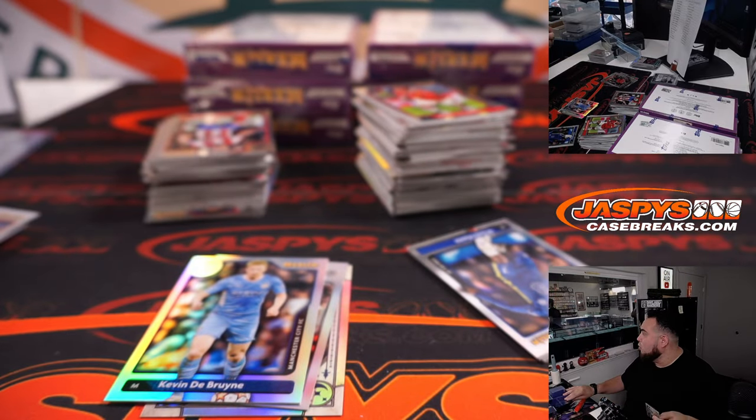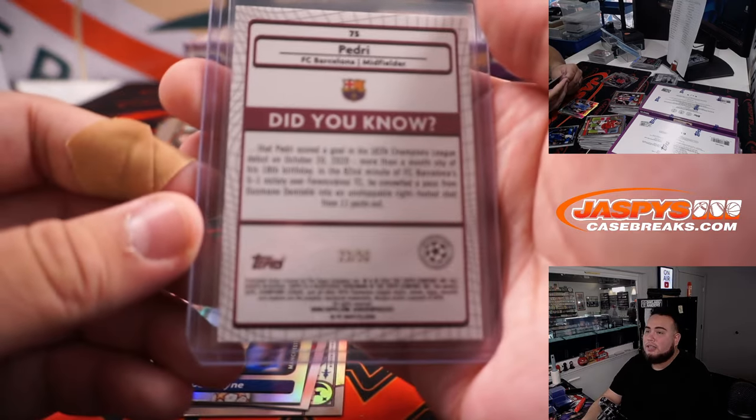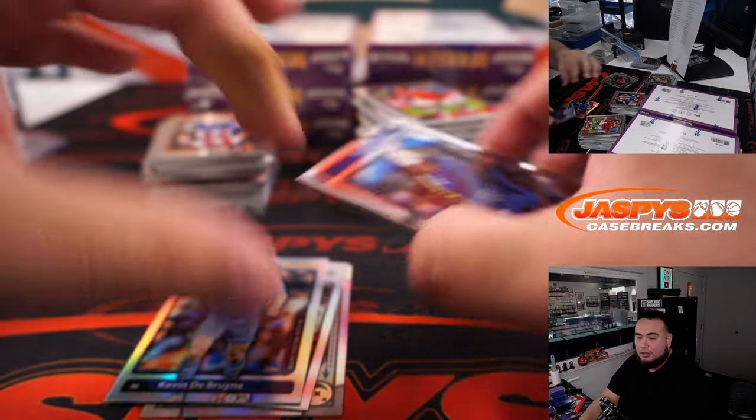23 out of 50 gold. Did you know that Pedri scored a goal in his UEFA Champions League debut on October 20th, 2020? More than a month shy of his 18th birthday. In the 82nd minute of Barcelona's victory. Did you guys know that? I don't think you guys knew that.